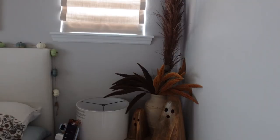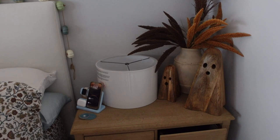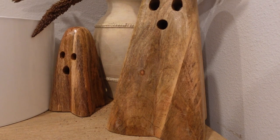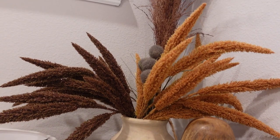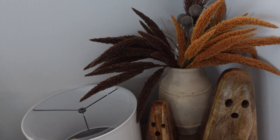Okay, over here on my side of the bed, it's just so adorable. I really wish the lamp was here because it kind of looks silly with the lampshade just here. But these are those adorable spooky ghosts that we got from Home Goods. The terracotta pumpkin is also from Home Goods. This vase I got from Target, and it's so nice. It's like a really good Pottery Barn dupe.